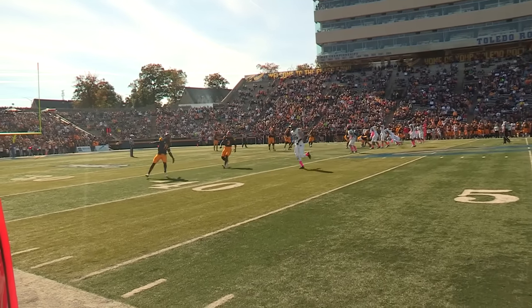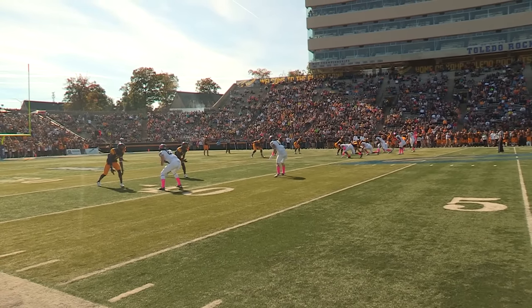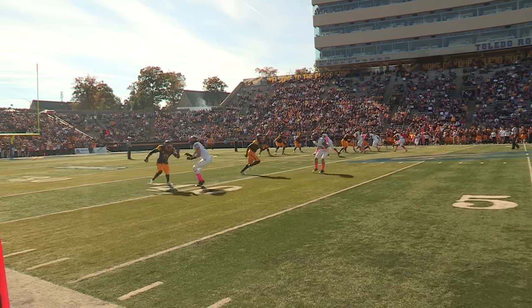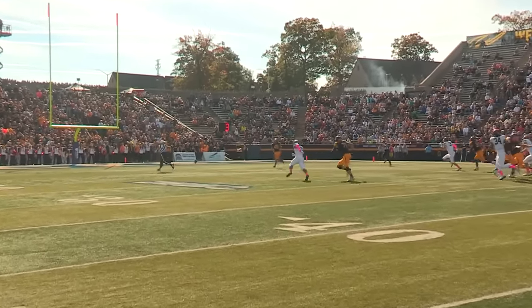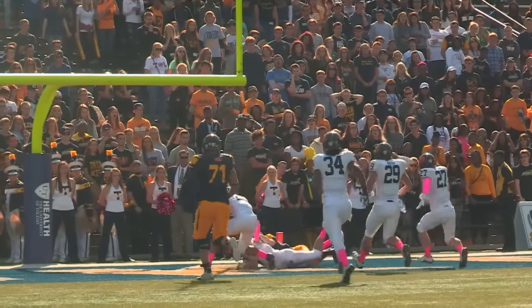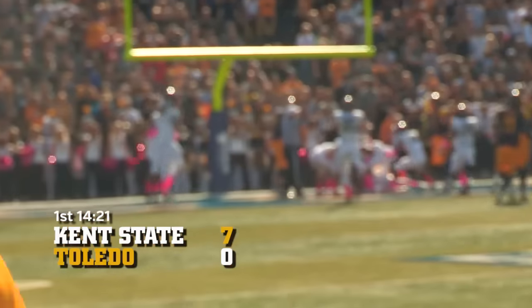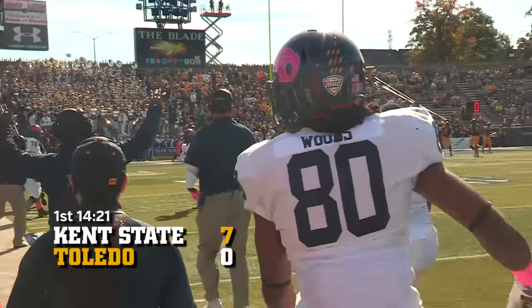Now that punt formation shifts to its right. Flashes are staying home. They had to line up against two wideouts to the right. High snap over the head, inside the five, into the end zone. He will fall on it. It's still loose, and Kent State has it for a touchdown, and they strike first. How about that?